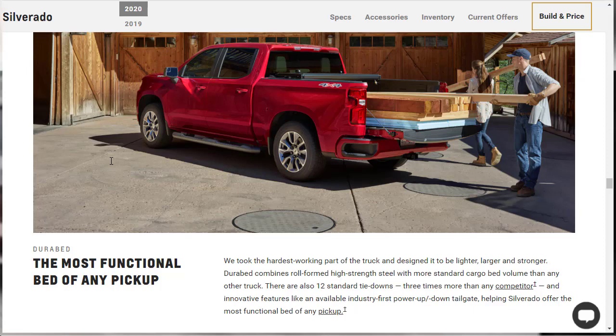So if you're wondering what's taking so long to get to the build and price, because we're supposed to be doing the LTZ, if you remember back in the beginning, I said we're going to learn about the features and other configurations, and so that's what we're doing. We're almost there, though. So Durabed.